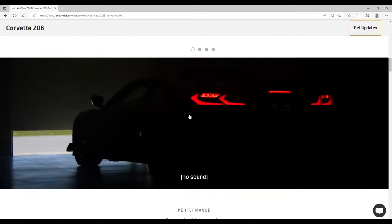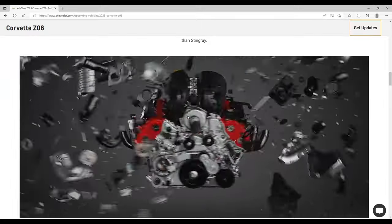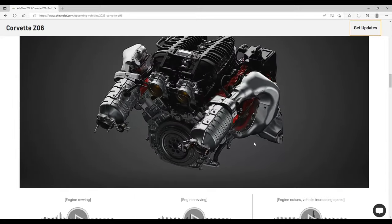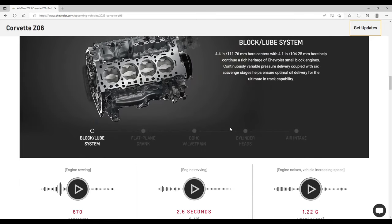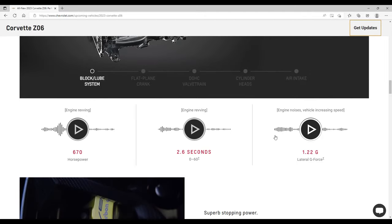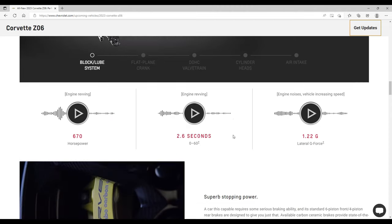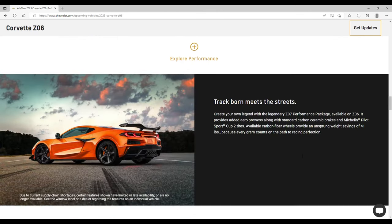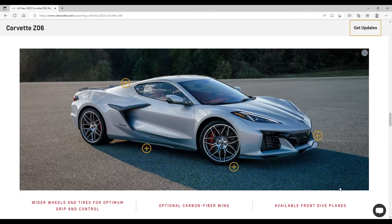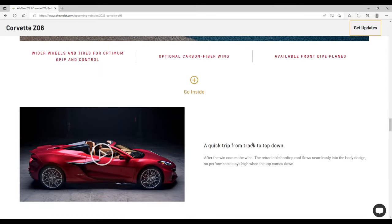That looks like the Z07 package on that car. Here's the engine, and they have a graphics display that is amazing. There's several different graphic displays you can click on, and the whole engine comes apart and shows you that particular area. It's really well done. Three different videos with engine sounds, and the sound of this engine is truly amazing. It's way over the top. Carbon ceramic brakes, you can order those if you want. This is basically a look at the track edition Z06, and this is kind of like the street version of the Z06. Pretty cool. And a lot of different options you can put on there too.